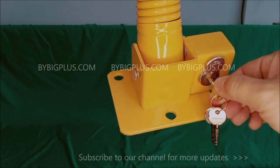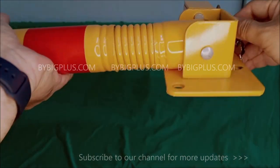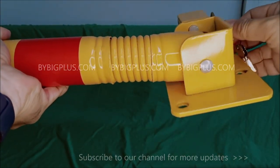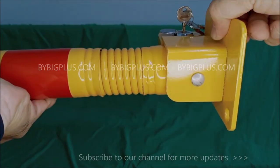Adjustable height. The spring pole offers adjustable height, allowing you to customize the barrier according to your specific requirements. This flexibility makes it suitable for various parking areas, accommodating different vehicle sizes and access needs.